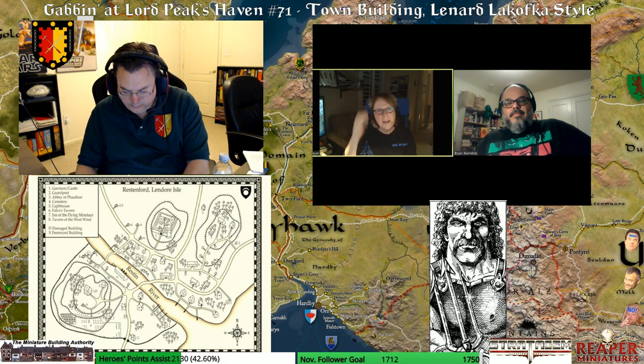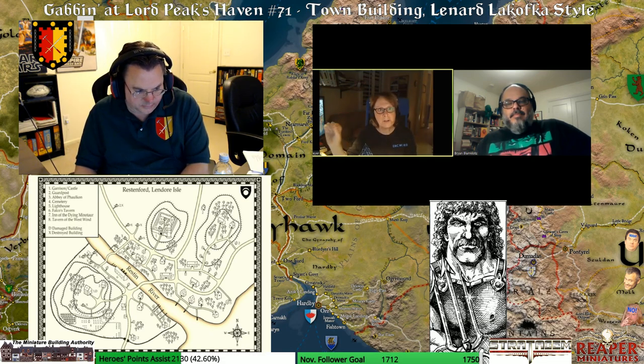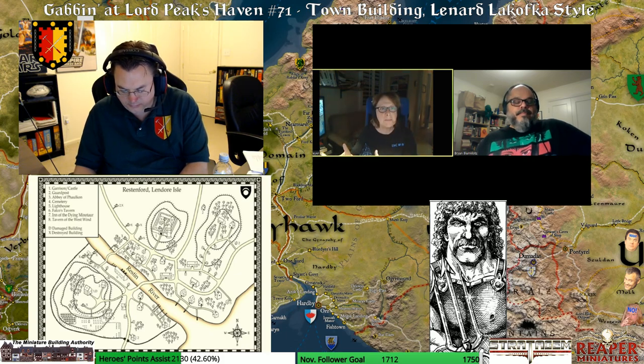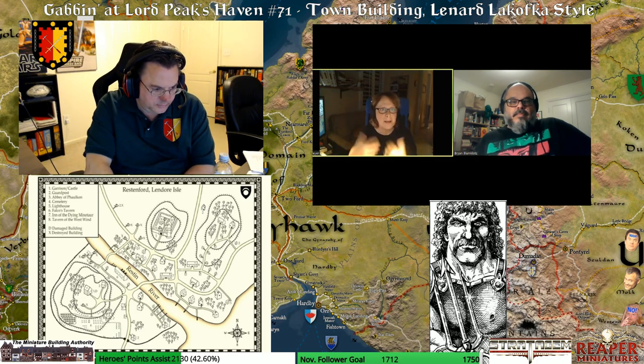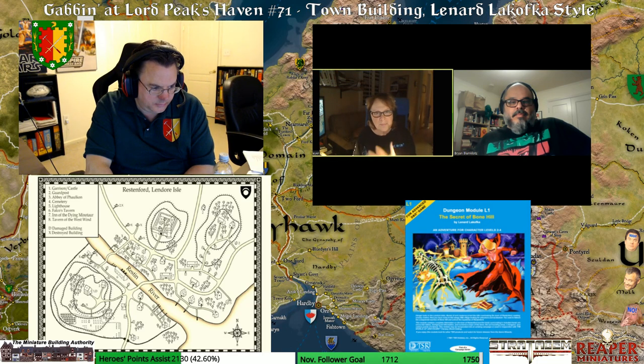I use the Ultimate Campaign book from Pathfinder. So I write down stat blocks for the city. The city gets a basic character sheet in itself, even before I stat out a single NPC or anyone in the city. I just do the city in itself.